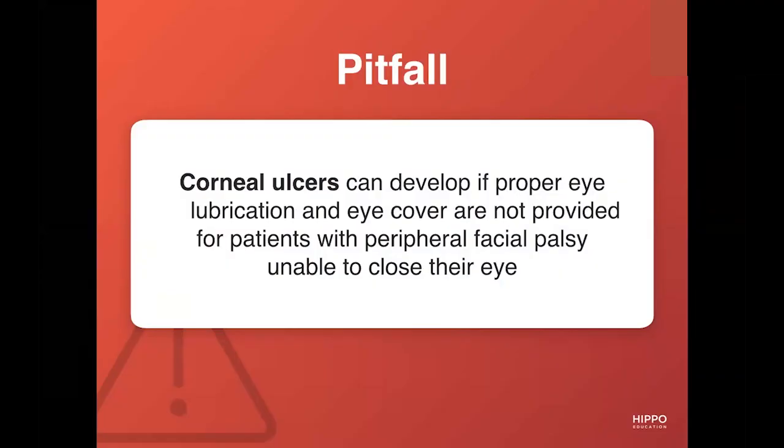Yep, and just for spaced repetition here, the authors' big last pearl and pitfall, they emphasize that corneal ulcers can and do develop if they don't properly lubricate their eye or properly cover their eye. Because again, most of these patients, even if they think they can close their eye pretty normally, actually aren't doing it as effectively as they need to protect that eye.